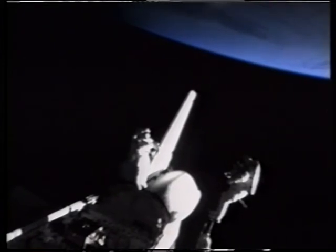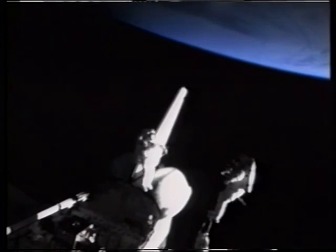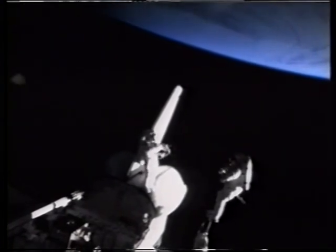With the attitude hold engaged, now the arm is pulling away from Mark Lee, and he's demonstrating the capability of flying across the payload bay, almost from one wing to the other.